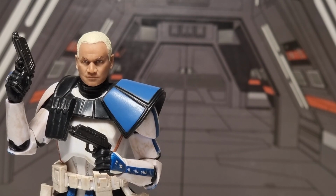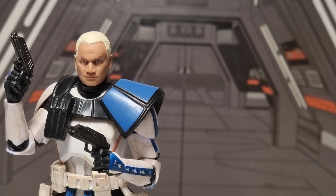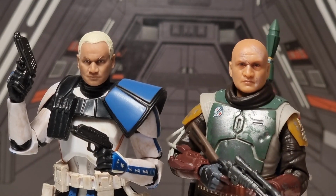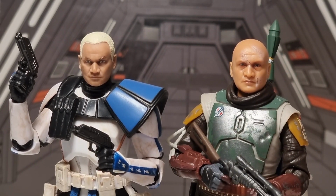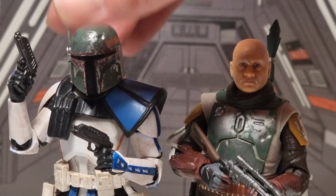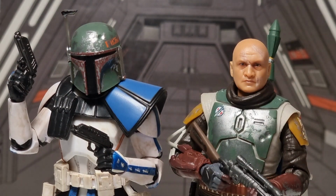So yeah, that's a pretty good sculpt for its time, for such an early figure. And if I bring in Boba Fett as a comparison, that's pretty good. And this is a newer figure, the Boba Fett. That's just cool. Right. Yeah. Captain Rex. Awesome figure. That's my 501st collection. I've only got the three.